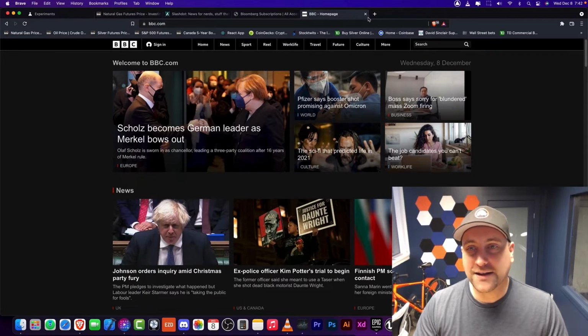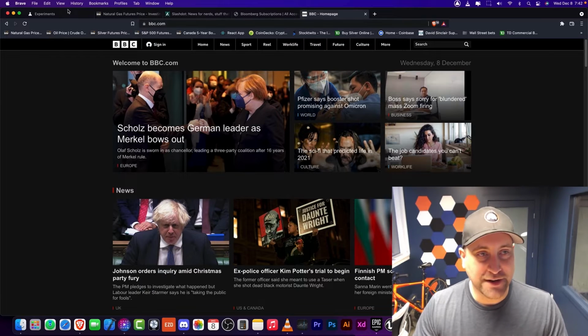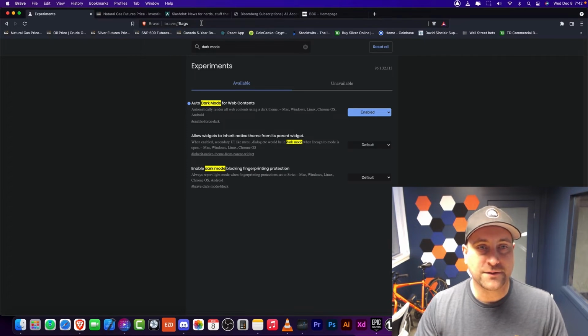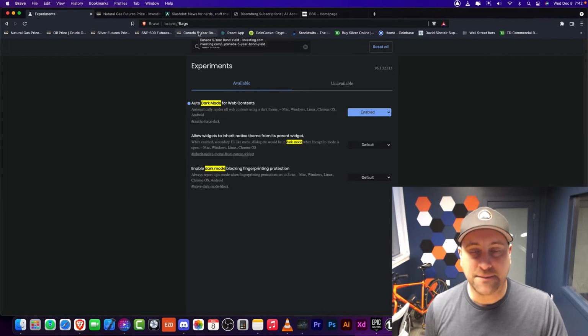Now, really, really awesome, right? I absolutely love it. I'm really excited about this little feature here, and it was just so simple here, right? So Chrome, in this case, I guess it's Brave here. Again, I'm using Brave. If you're not using Brave, I highly recommend you just switch to it right away. It's an amazing browser here.